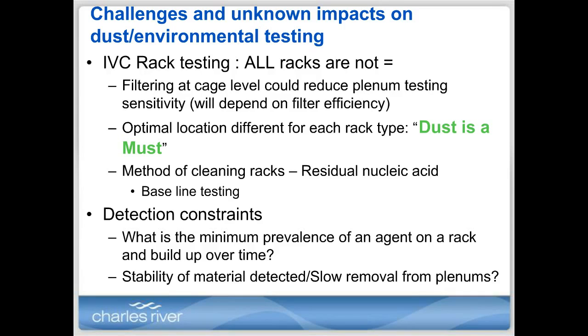If you do have an infection and you're trying to clean up from that, then perhaps residual nucleic acid could be an issue. It's probably good to do some baseline testing in those cases, but that's only after contamination, and we're not really finding that to be much of a problem. Also, for all agents at this point, what's the minimum? If something was in only one cage at a low level, how sure are we that it would be picked up? Well, everything we see seems to be that it still works better than the bedding sentinels. So whether or not it's perfect, it seems to be better than bedding sentinels.